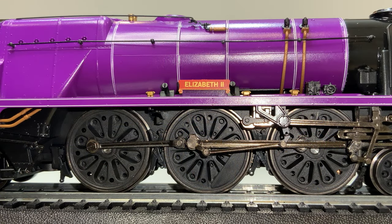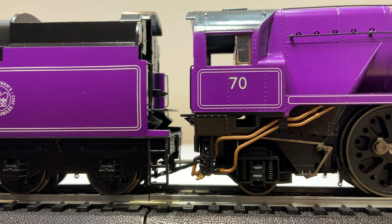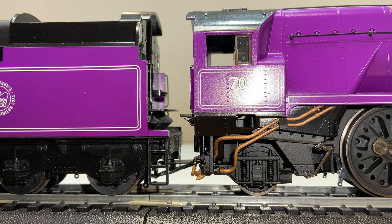I'm not entirely sure. Well, the running gear looks pretty well made, and I think this will look really nice running down the track. The rods aren't overly bulky and chunky like I've seen on some Hornby models. Looks like they've done a pretty good job here. Pretty decent detailing on the piping, although the paint looks a little too chewy, a little too glittery, but I think that's okay, especially at past 3 feet.